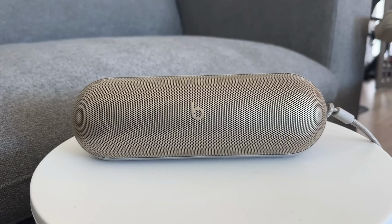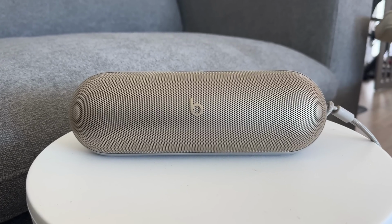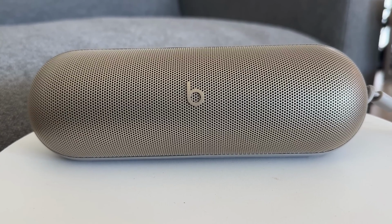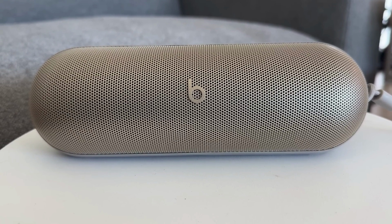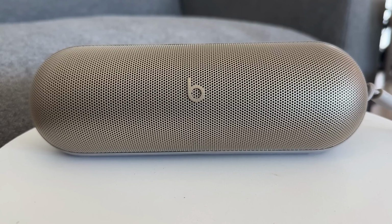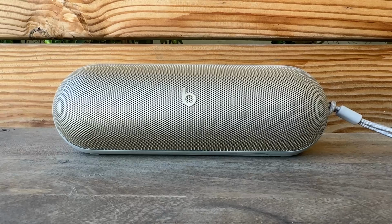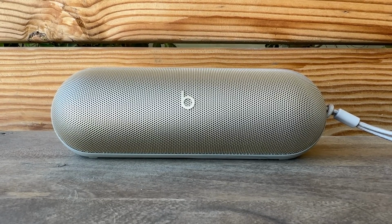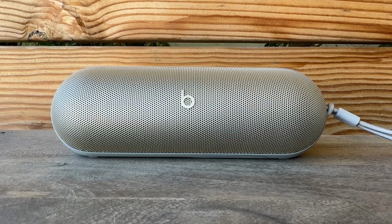After spending several days with this speaker, both indoors and out, I found the sound quality was really, really great. It is definitely far and away better than your average Bluetooth speaker. I would definitely give this speaker a 9 or a 10 out of 10 when it comes to overall sound quality, and I could find absolutely nothing to complain about.